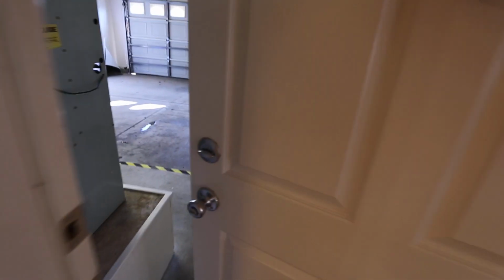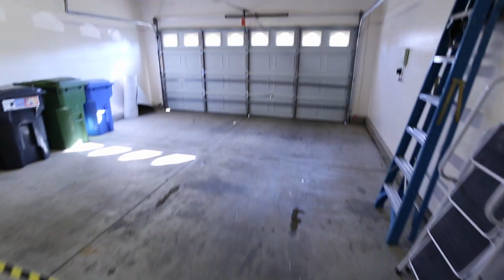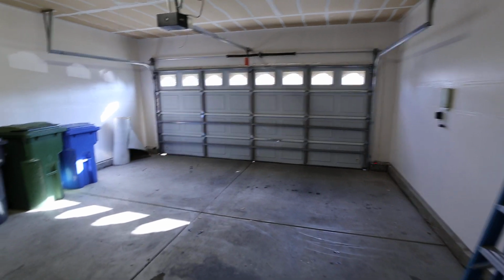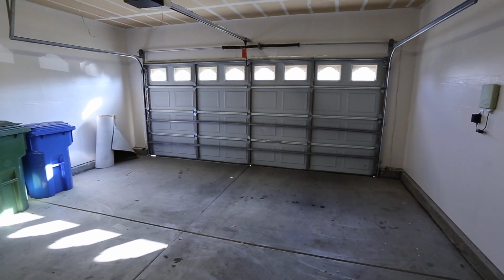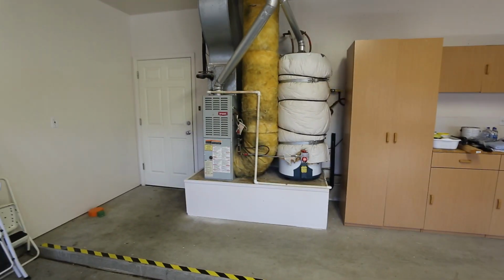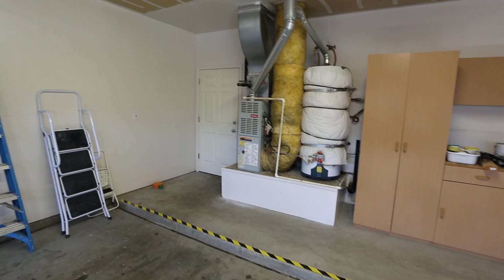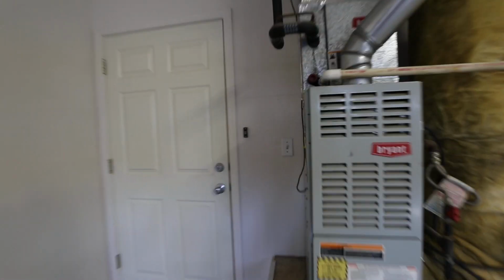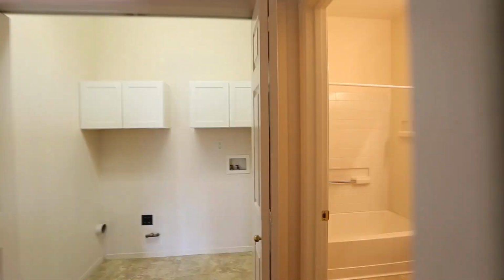Out this door is the garage. There's a 2-car garage. Keep in mind, there are some items in here that are going to be hauled away. Obviously there's the cans with some other miscellaneous items that are not going to be present here shortly. Swing back this way, we do have cabinets over here, as well as the furnace and the water heater and all that good stuff here. But yeah, let's go back inside and check out the first bathroom here.